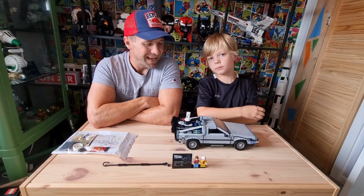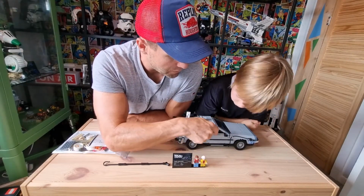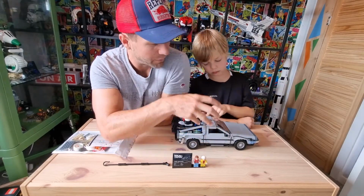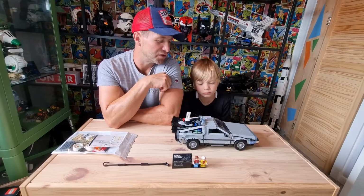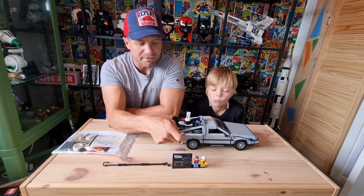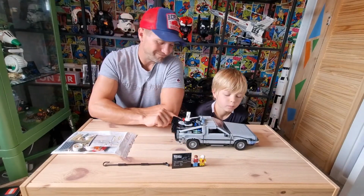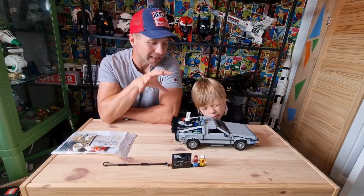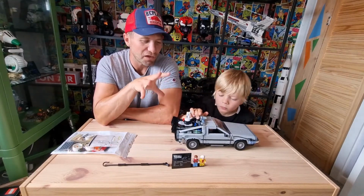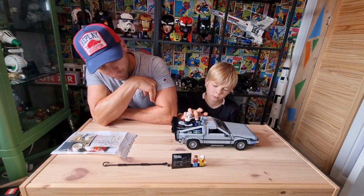I know some people have commented about the windows and swapping these sloped pieces out for standard plates to make the windows look a bit bigger, which I may do at some point because I do agree the windows are a little bit small. There are some gaps where they put silver lacquered bits on, which probably could have been done a little bit better, but I'm sure Lego designers spend a lot of time trying to get the best look they can out of these things, so I don't want to be too critical.